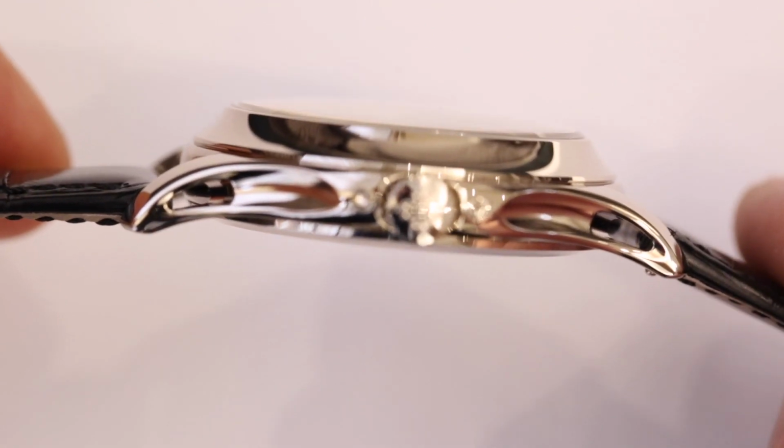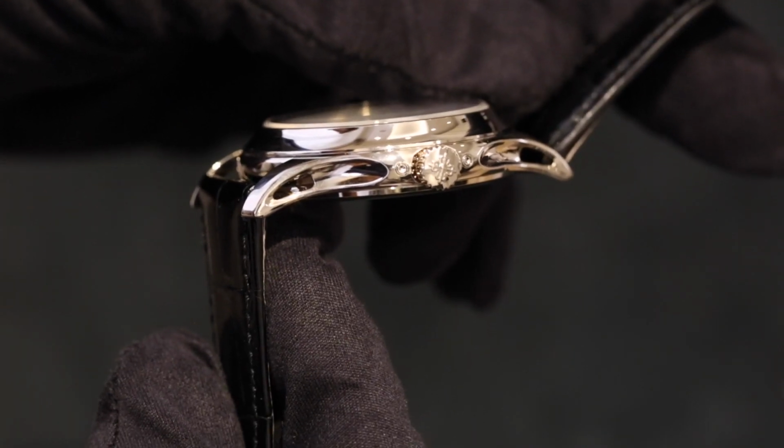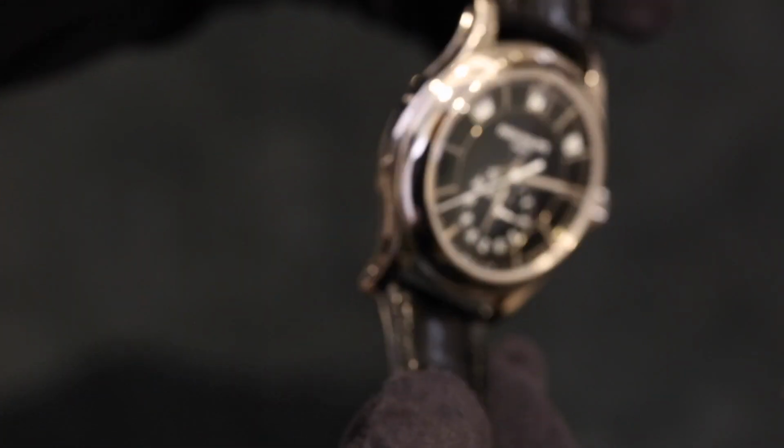A very, very classic, elegant looking piece with that modern twist of those scooped out lugs. And you can see straight through these lugs as well. They're like a skeletonized effect. Really, really beautiful case. Definitely by far one of my favorites in the Patek Philippe collection.